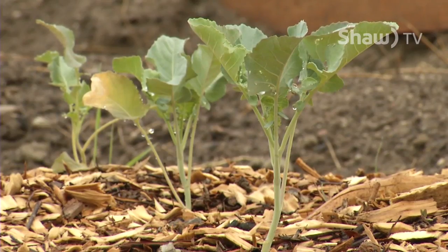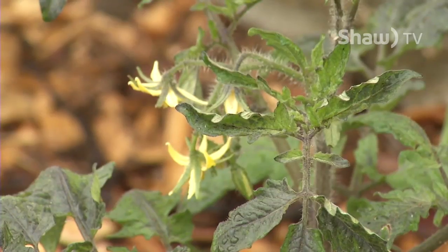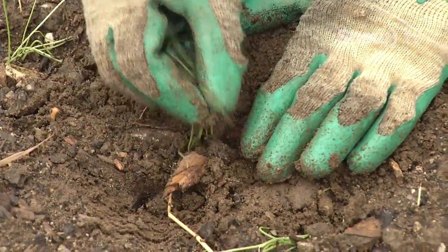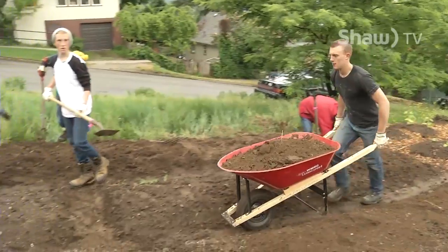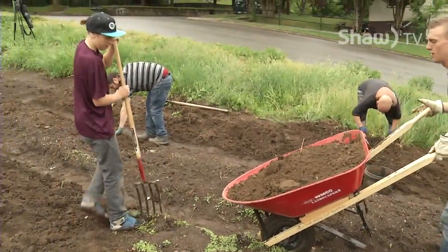But as well, we've got broccoli, we've got cucumbers, we've got tomatoes, peas. Carrots, onions, beets, spinach, and lettuce have also been planted, along with herbs and strawberries on the garden slope. The majority of the work has been done by customers and friends of the food cupboard, including a group of local high school boys who volunteered 3 half-days of labor to the project.